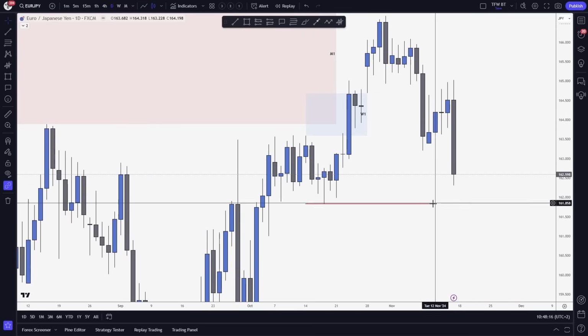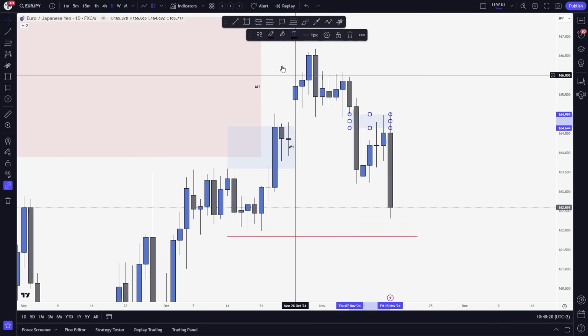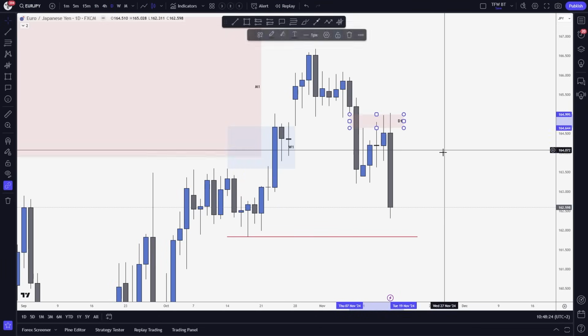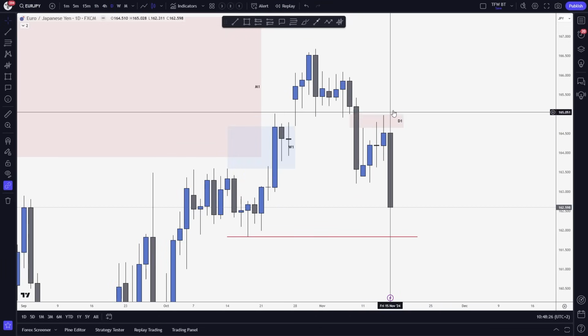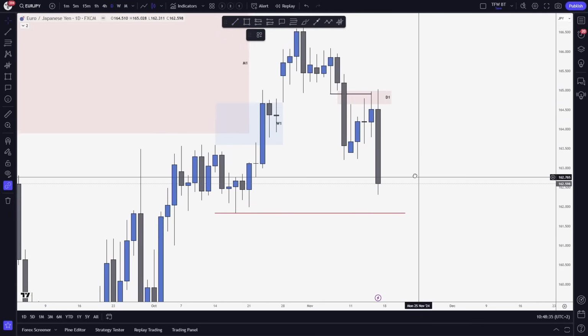But then you can see it was extremely choppy all the way until Friday. Like something happened on Friday. Did we have any sort of JPY news? But we were tapping and holding from that daily imbalance, day 1, day 2, and then day 3 just kept sweeping the previous daily high. But Friday had some sort of a catalyst, also kind of tapping into that order block to the left, and then we literally sold off.